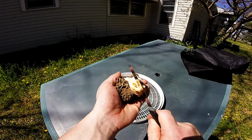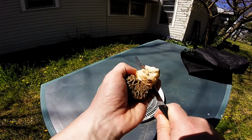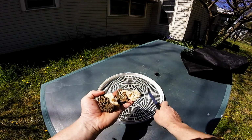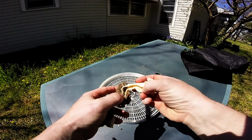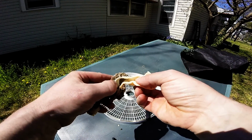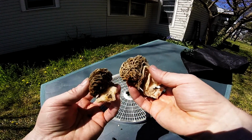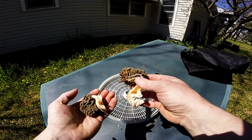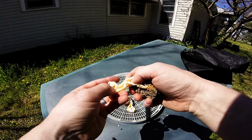And I'm going to cut it open. I'll try to follow the stem. As you can see, if I open it up, it actually is hollow all the way up the stem, unlike that false morel that had a lot of solid material in there. So I guess with ones like this, I could see how somebody could mistake them. If you're not sure, of course, don't eat it, but in this case it actually is a real morel. It just got a little deformed.